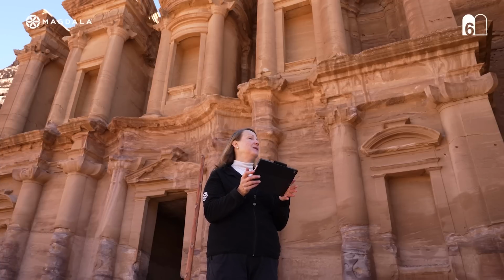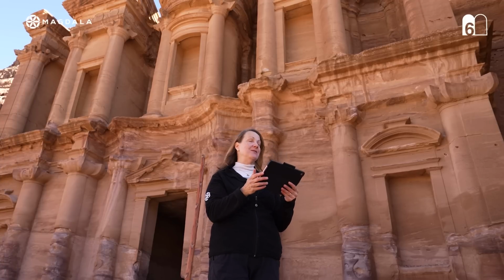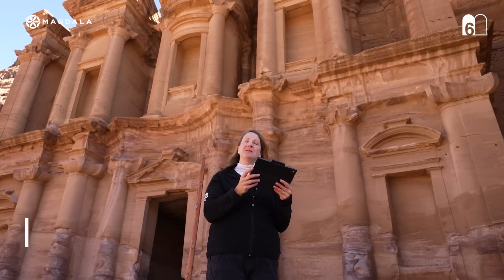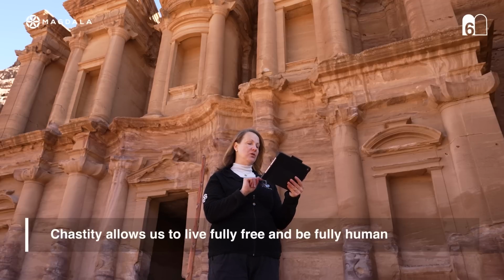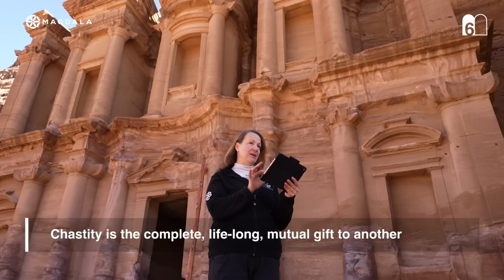That is why this commandment has to do with chastity, and the monks that prayed here and lived in these mountains. It's not just a virtue for people like me who are consecrated to God, like the monks here. It's for everyone, to be able to live fully who they are as human beings. In fact, sexuality becomes truly personal and human when it is integrated into the relationship of one person to another in the complete, lifelong, mutual gift of men and women. That's why complementarity is so important.